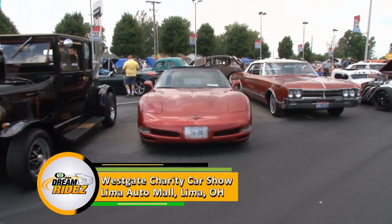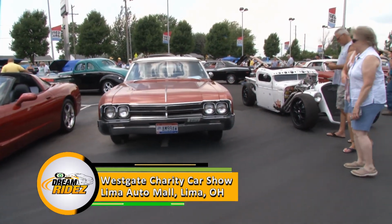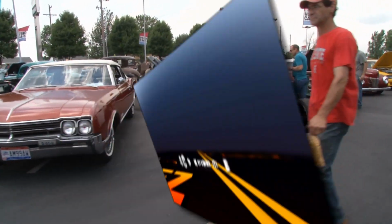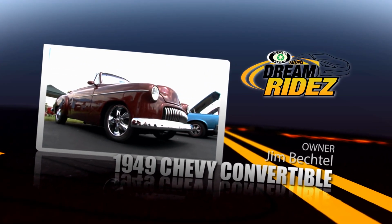Back at the Westgate Charity Show in Lima, Ohio, we next focus on a group of cars whose styling helped define the fabulous 50s, like the curves of this 1949 Chevrolet, which carried over into the next decade.